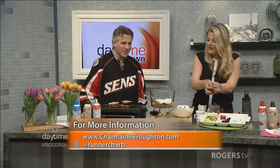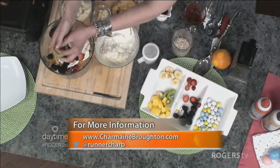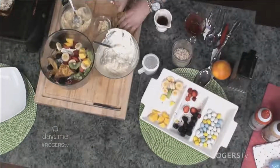Mini eggs? Yeah, why not? I see you got into my mini eggs. I did, before the show. I came to my set and half my mini eggs were gone. Whoops. I knew it was Dylan. Guilty. And then another layer of the French toast, like this.